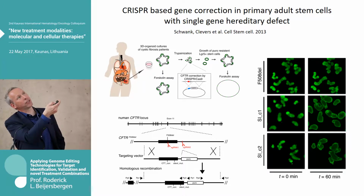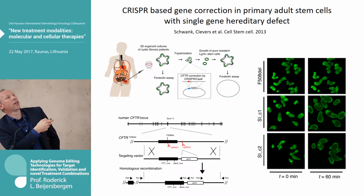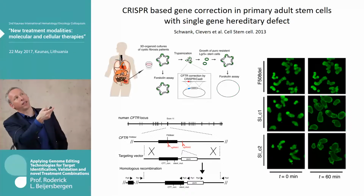So what they show actually is that normal organoids, if you give them forskolin, actually swell up. Whereas if you have a cystic fibrosis mutation, these organoids do not swell up. So that's what you see here. If you treat them with forskolin, the organoids do not respond.